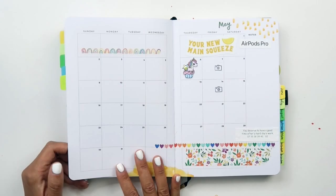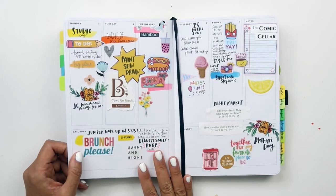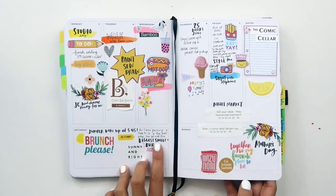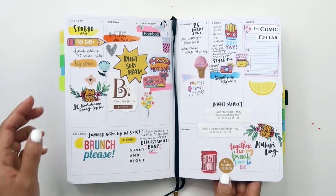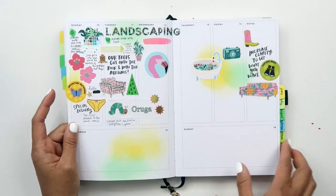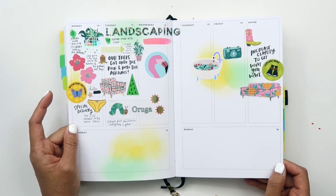And now we're going into May. So here is where we are, filled in some of it, right? Biggest smile and burp ever, which is what Juniper had. It was so funny. Went to the beach with friends from school that we hadn't seen in a while. And yeah, this is where we are right now.